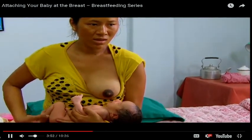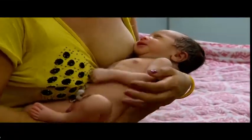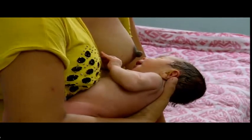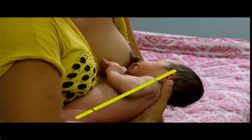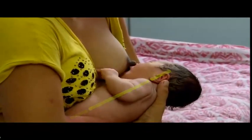Bring your baby to you, holding her close, facing and touching your body. Your baby's neck should be straight with her ear, shoulder and hip in line. This will make it easier for her to swallow.